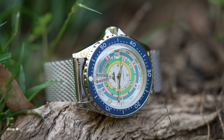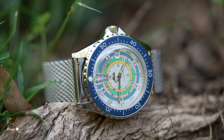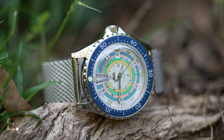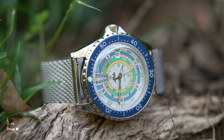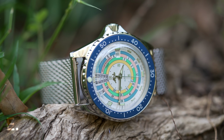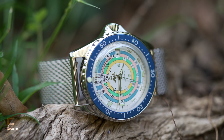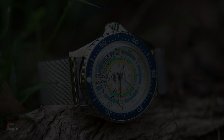The turquoise blue bezel is a perfect color choice. Depending on the light, it can be a light summery early evening shade or a darker pre-dawn blue. It's an aluminium insert with the only protrusion being a prominent lume pip at the 12 position. This is by far the most visible lume detail on the entire watch.